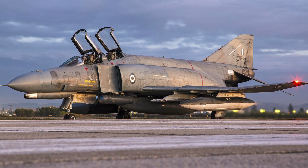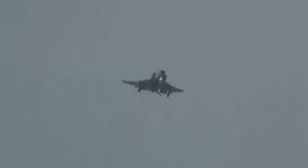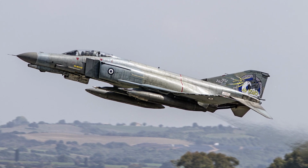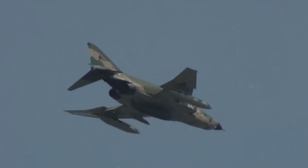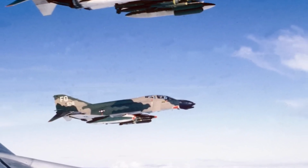F-4 Phantom II. The F-4 Phantom is a supersonic fighter developed by the now-defunct American aerospace company McDonnell Douglas. Introduced in the 1960s, the F-4 Phantom was one of the most versatile and successful aircraft of its time, capable of performing various functions, including reconnaissance, air combat, and ground attacks. The fighter could also be used as a controller for unmanned aerial vehicles.